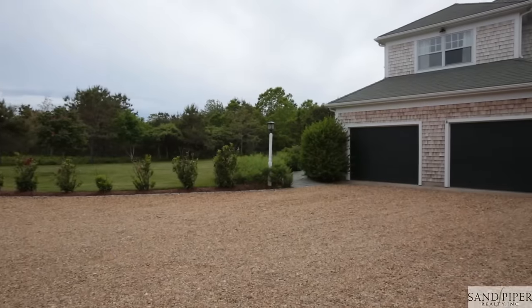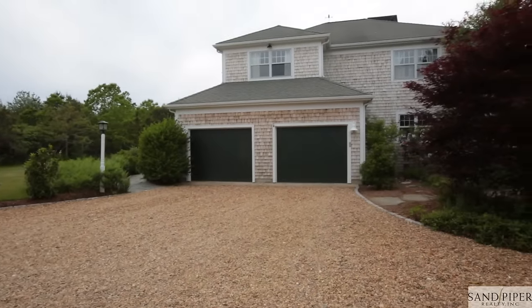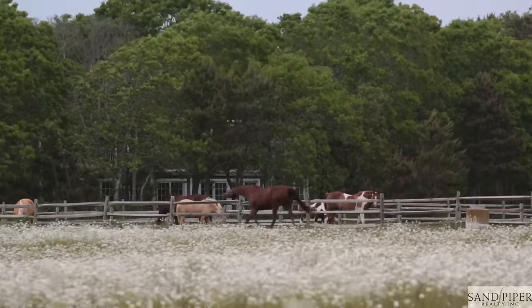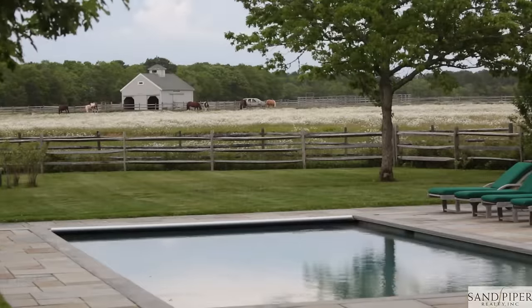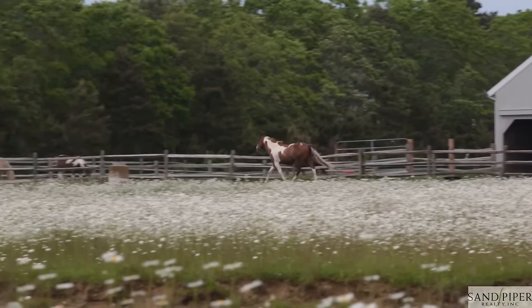The lucky handful of owners that preside over the breathtaking meadow and barn experience the excitement of new foals in the spring, frolicking and grazing in the summer sun, and cast against the long, low colors of fall.